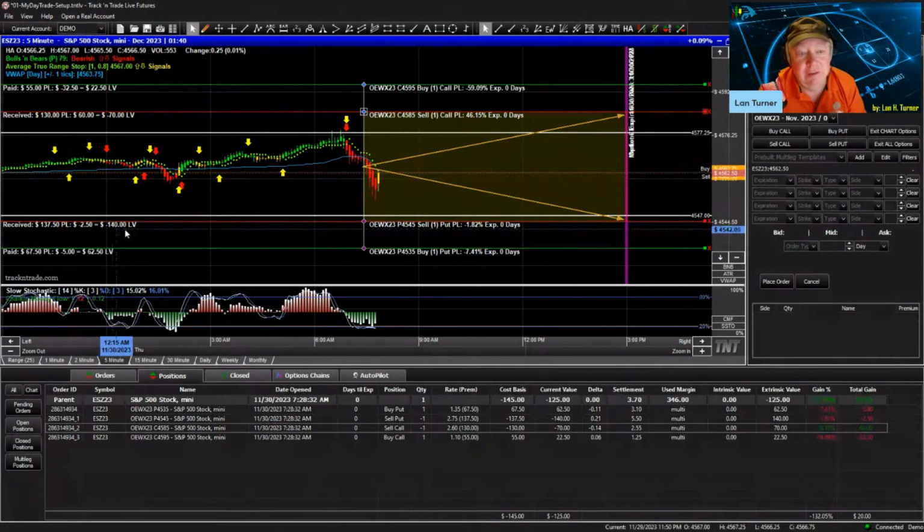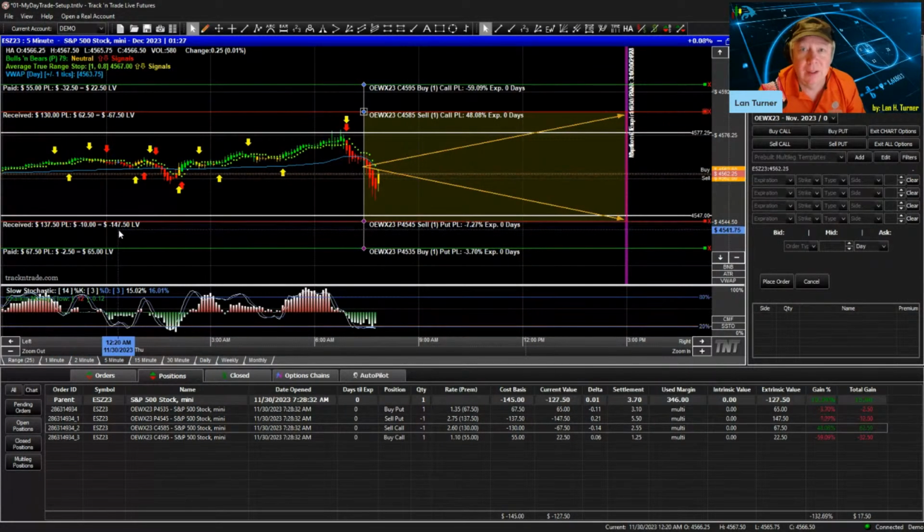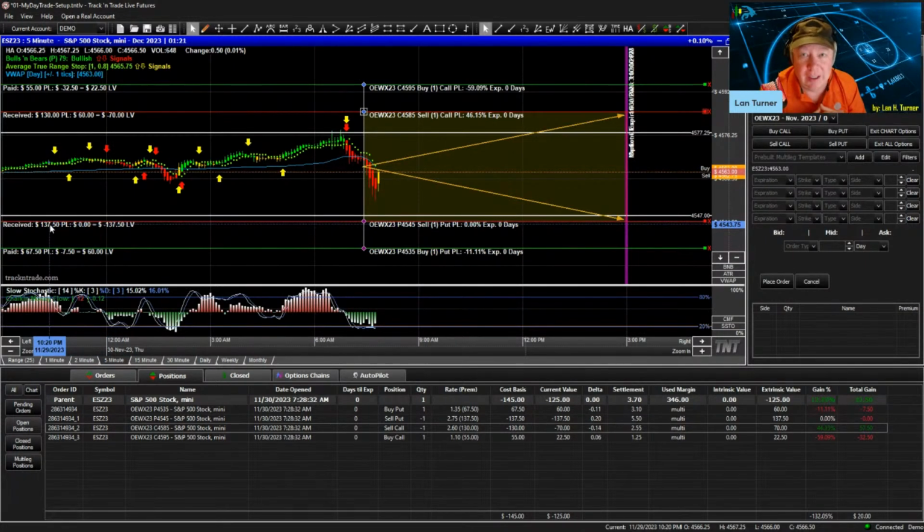And in this case, the current value is 140. So we'd have to give back our $137.50 plus the additional $2.50, because it's worth more than what we received for it. That's how that works. All right. So it doesn't change how much you got. You get your money. It changes how much you have to give back when you liquidate it.